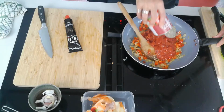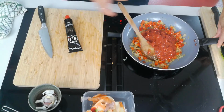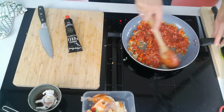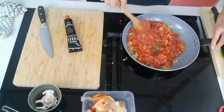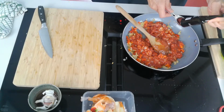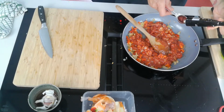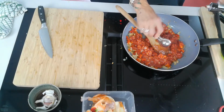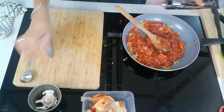Popping in that tin of tomatoes. Giving that a quick stir. But also even fresh tomatoes. Again, here, be versatile, be brave. Use absolutely whatever you have to hand. Here I'm going to add another tablespoon of tomato puree. But if I didn't have that puree, I could certainly be adding a variety of other tomato flavorings.